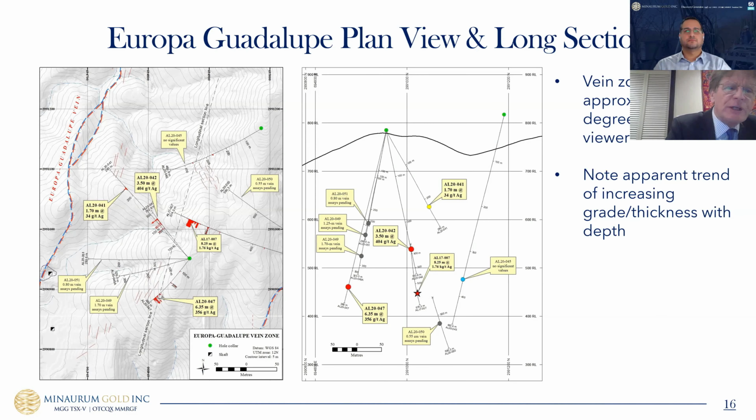It's at hole 42, as I said before, 3.5 meters of 400 grams of silver. And then further down the dip, we had hole 7, which you've already described. Hole 47 is about 100 meters to the south, as you can see in plan view, 6 meters of 356 grams of silver.